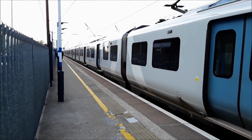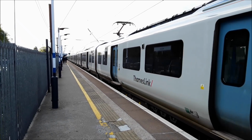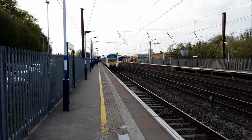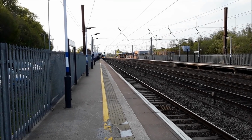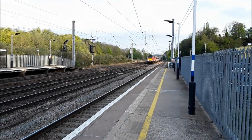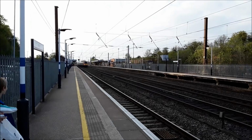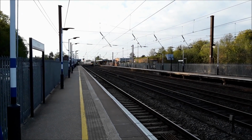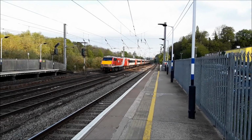Okay, getting ready to depart is going to be the 1820 Thameslink service from Horsham to Peterborough. Okay, the next train passing by is an HST, 43219, with a service bound for Edinburgh Waverley. And the next train making an appearance is an LNER 225 from Edinburgh to London, 82222 and 92131.